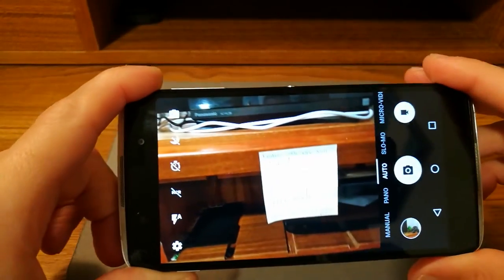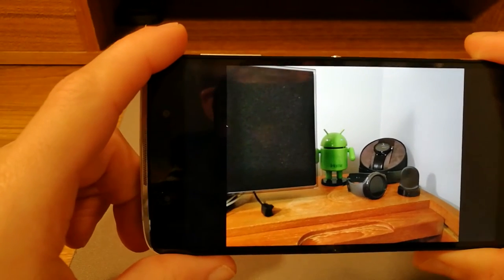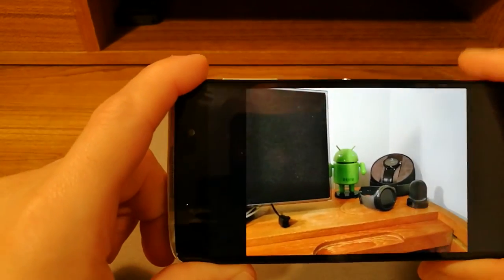All right, let me see. Let me go ahead. My little Android guy back there. Okay. So, let's take a look at this real quick. Now, this is my desk. Got a couple of smartwatches up there. You see my little Android iHome little speaker back there in the back.